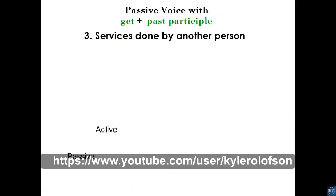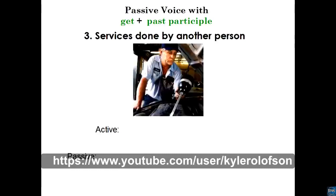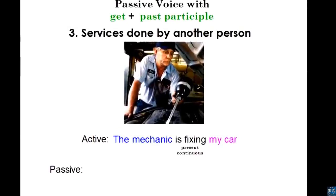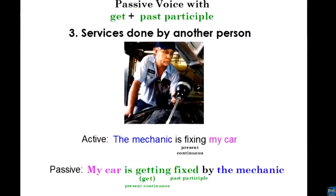And our last situation where we can use get as the passive voice, we talk about services done by another person. So for example, in the active voice, the mechanic is fixing my car. Notice my verb tense is the present continuous. In the passive voice, for a service, I can say my car is getting fixed by the mechanic. So again, I'm using get in the present continuous. Fixed is the past participle. Always using the past participle.